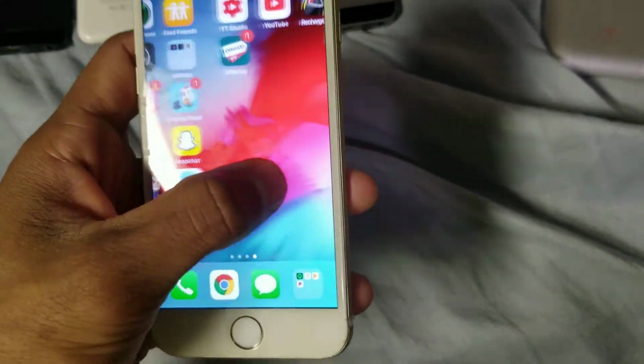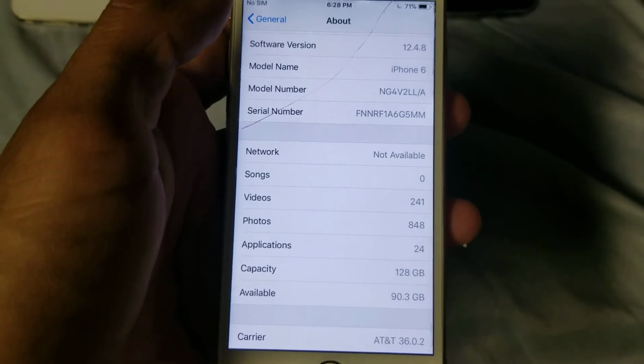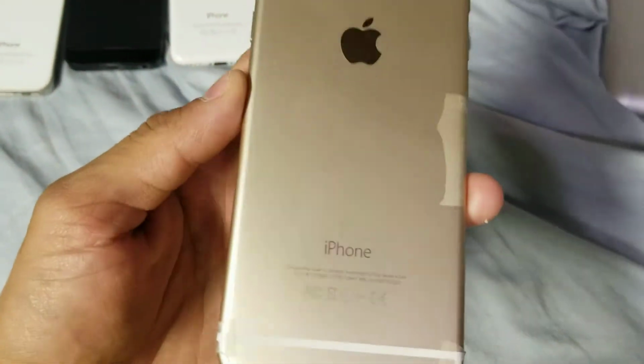my iPhone 6, 128 gigabyte, and ignore the screen. Nice crack. Perfect condition besides that crappy screen. 128 gigabyte. I haven't even filled up the entire thing. This was the second phone off of eBay. Can't show that, but here you go.